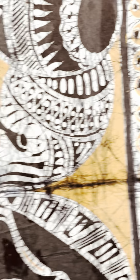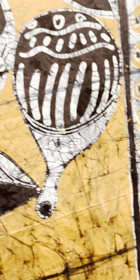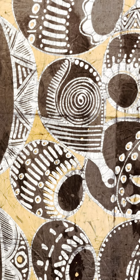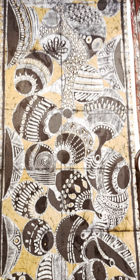Every time you put on a color, you put the wax over what you don't want to have the color, to resist the dye. Then you dye, and then you melt the wax. Is that amazing? Absolutely amazing. Let me show you that close. Ooh, how amazing is that?